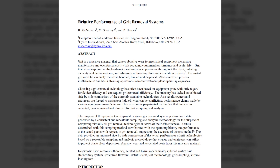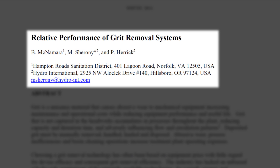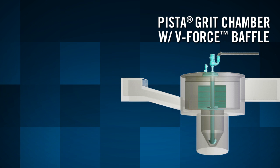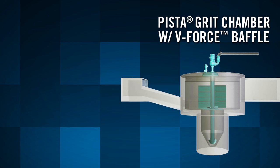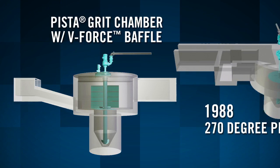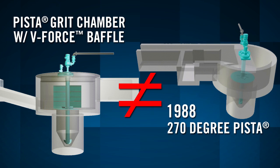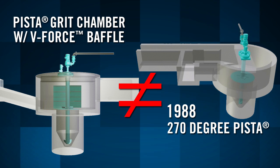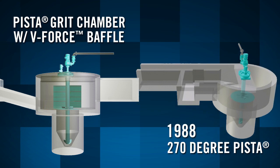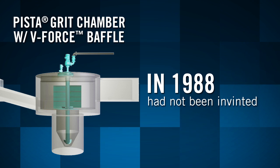Going back to the Hampton Roads Sanitation District WEFTEC paper and case study we've cited in the previous episodes, the removal efficiencies for a 360-degree Pista with V-force baffle were referenced as the performance criteria for the much older 270-degree 1988 Pista that was tested at HRSD. The new higher efficiency achieved with baffles had not been invented in 1988 at the time this Pista was installed.